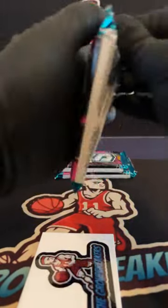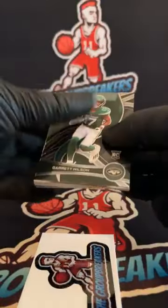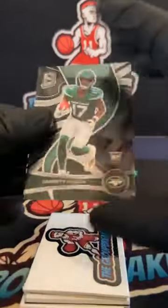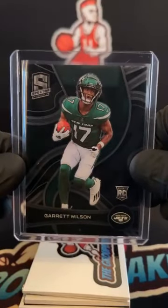Back to Garrett Wilson, the Jets, base, Jets, Paul, Garrett Wilson.